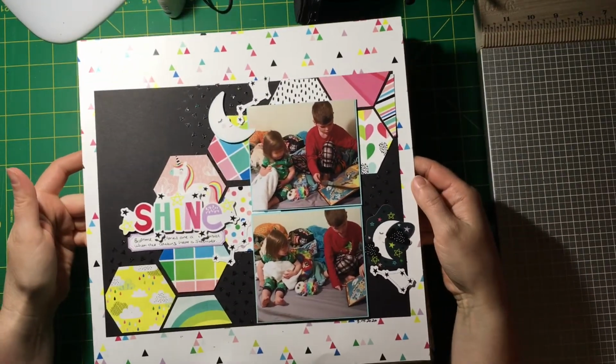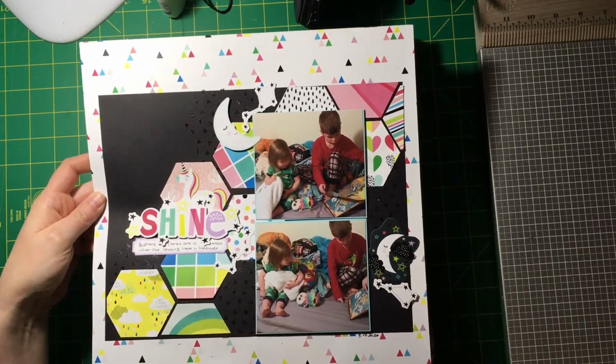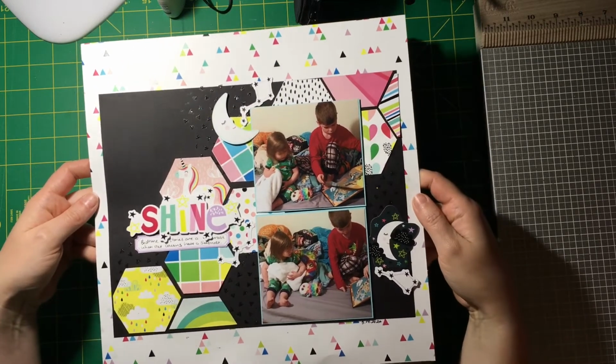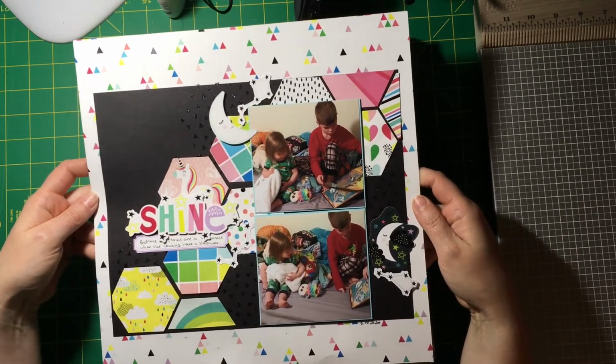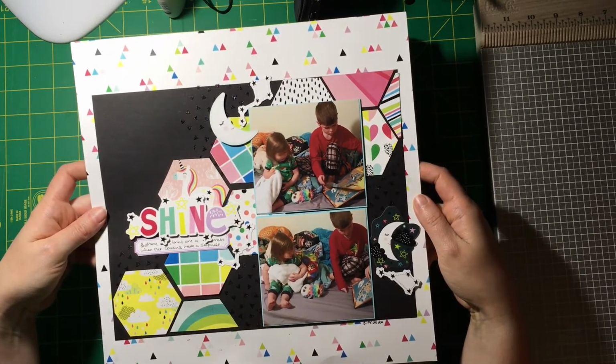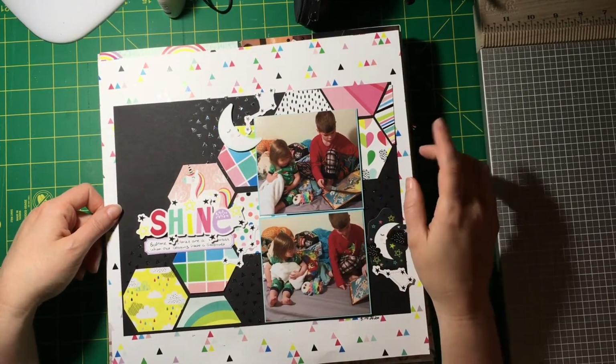You're gonna see a lot of Pretty Little Studio because I literally have one 12 by 12 left, and I'm hoping I can use that up on a layout I maybe work on after this. This was for the 30 days of sketches they did over at Paper Issues. This is one of the sketches. I'm debating whose album I should put this in, hers or his.